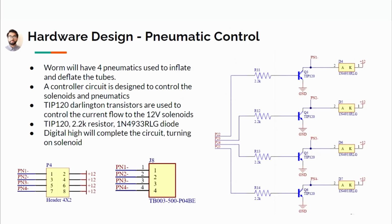As was mentioned previously, we'll be using pneumatics to be able to inflate and deflate the tubes, and we want to be able to control these with the microcontroller. So we designed a 12 volt control circuit with a TIP120 Darlington transistor and a general purpose diode. So this circuit is basically used to control the output of the current to the pneumatics.